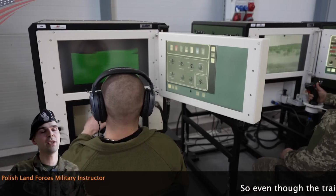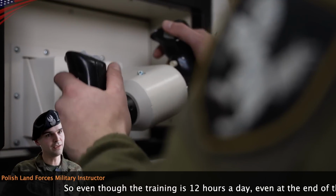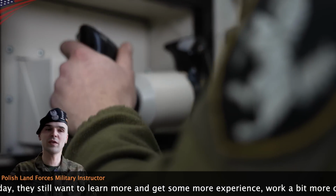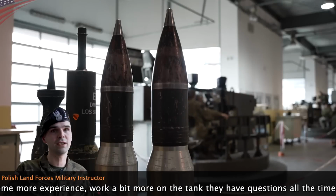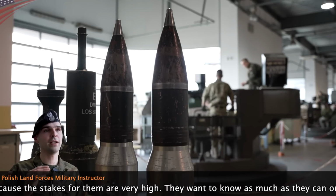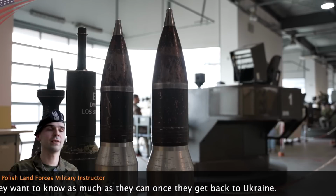So even though the training is 12 hours a day, even at the end of the day, they still want to learn more, get some more experience, work a bit more around the tank. They have questions all the time because the stakes for them are very high. They want to know as much as they can once they get back to Ukraine.